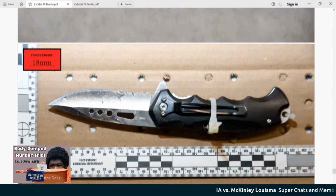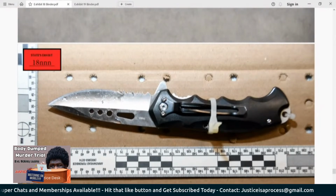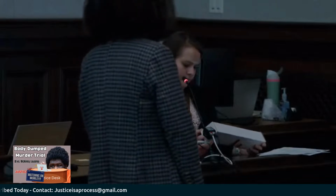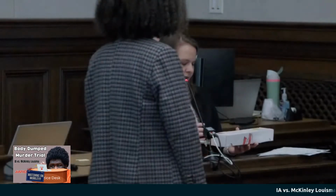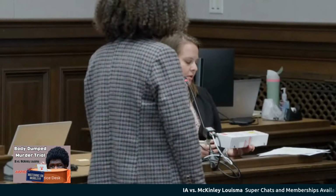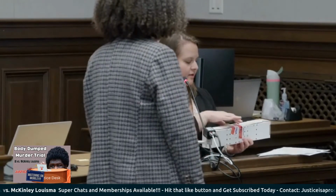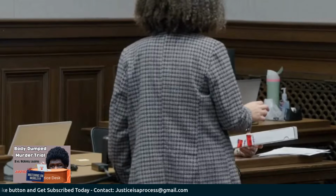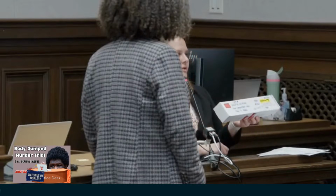May I approach the witness, Your Honor? You may. Ms. Gomez, I want to show you what's been marked as State's Exhibit PPP. Do you recognize this box? Yes. And can you tell us what you recognize the box to be? So this is a box that we've labeled pocket knife with red stains from compartment under radio in Honda, the date we collected it, and initials of us, and you can see our original seal here that is now broken. And how do you know who was the person who collected it? So my partner, Abigail Jones, and I both have our initials on the box.